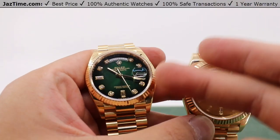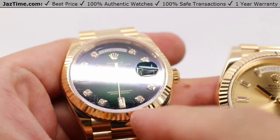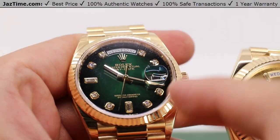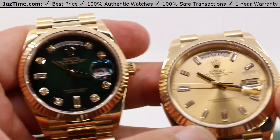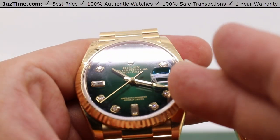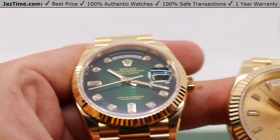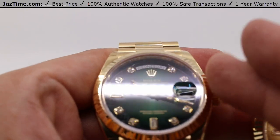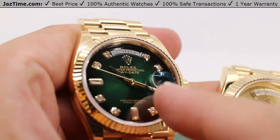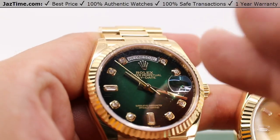because it just fits better on my wrist, and also this ombre style dial is exclusive to this model in particular, the Day-Date 36, not the Day-Date 40. And so having that slight exclusivity with a dial that's not seen on literally any other Rolex watch, at least in the catalog, at least as of the making of this video, they really hit it out of the park with this design.